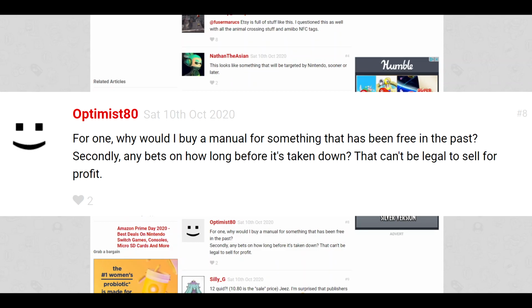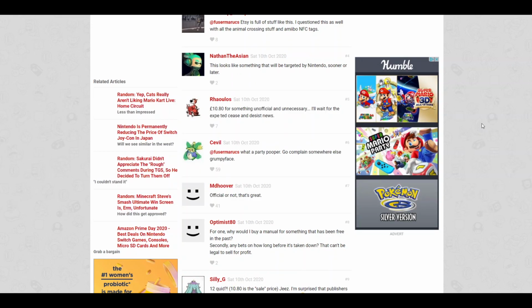Another comment says, "For one, why would I buy a manual for something that has been free in the past? Secondly, any bets on how long before it's taken down? That can't be legal to sell for profit." I don't know why everybody goes for that. It's just somebody making a cool little thing, and it's like, that's illegal, you can't do that. Who cares? I don't care. I guess that's what happens when you go to a Nintendo website like this. I just didn't know there were people like this for Nintendo anymore. I thought it was clear that it doesn't matter. Nintendo doesn't care about you.